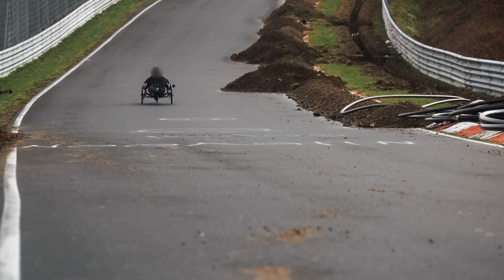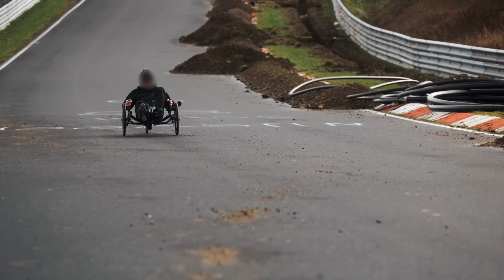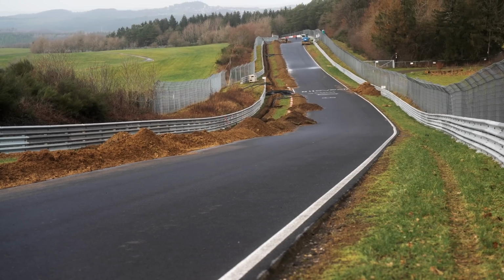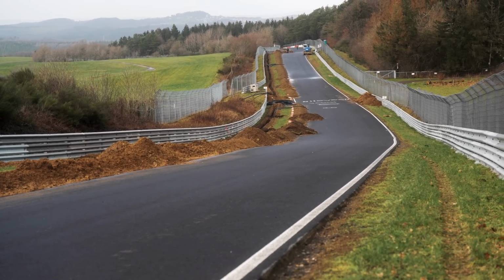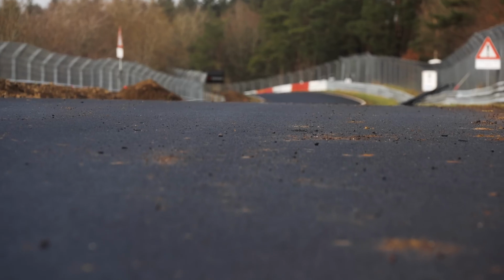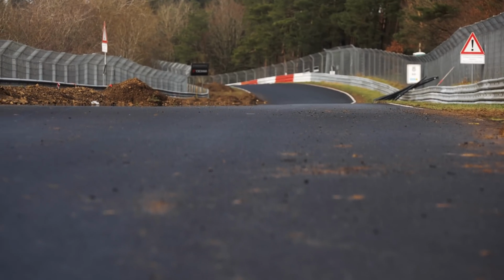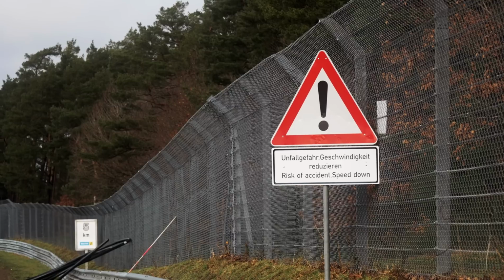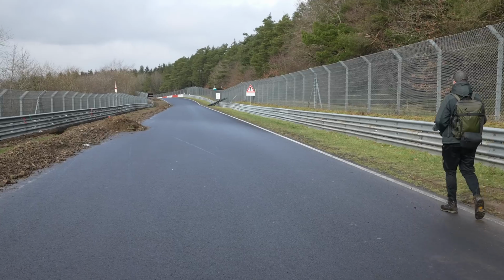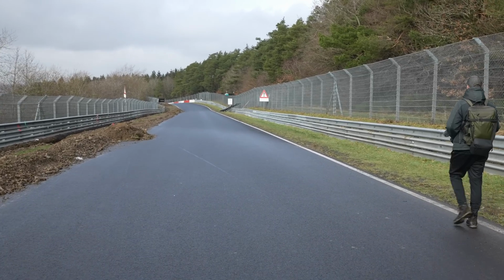And then after traveling very fast downhill down this almost straight, you will arrive at Schwedenkreuz. According to many, one of the most dangerous sections of the track, because it's a high-speed, blind crest to the left side. On the right you will see two signs, an exclamation mark and the 5 kilometer sign, which I always recommend to use as a reference point for braking, especially as a beginner.